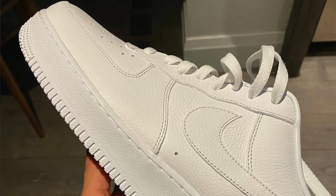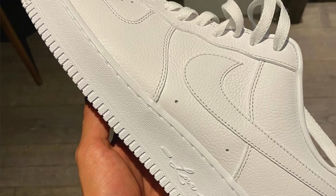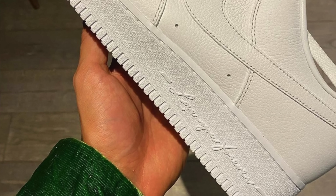And although this shoe looks very similar to a standard pair of AF1 lows, it technically isn't. So the first thing that you'll notice about this shoe is that the white leather on the upper of the sneaker comes in this really nice tumbled texture. I would assume that it's a nicer leather than what they use on their standard AF1 lows because it's a collaboration, but I don't know for sure.